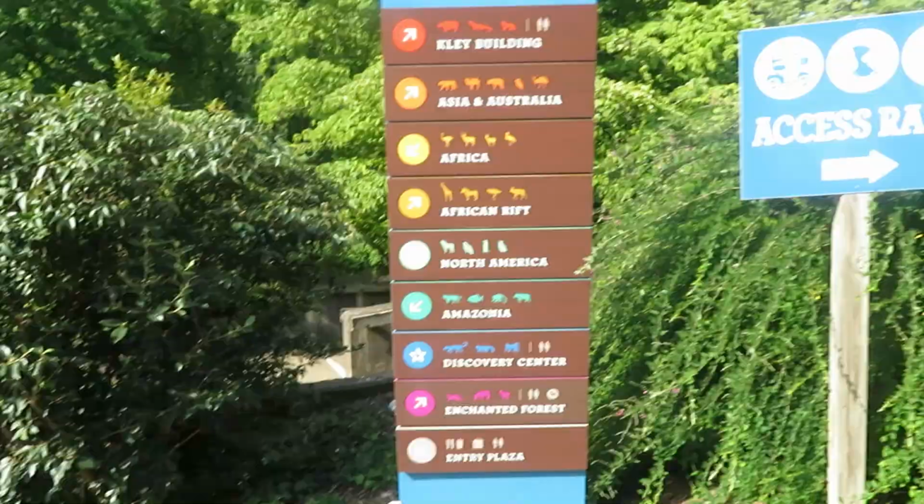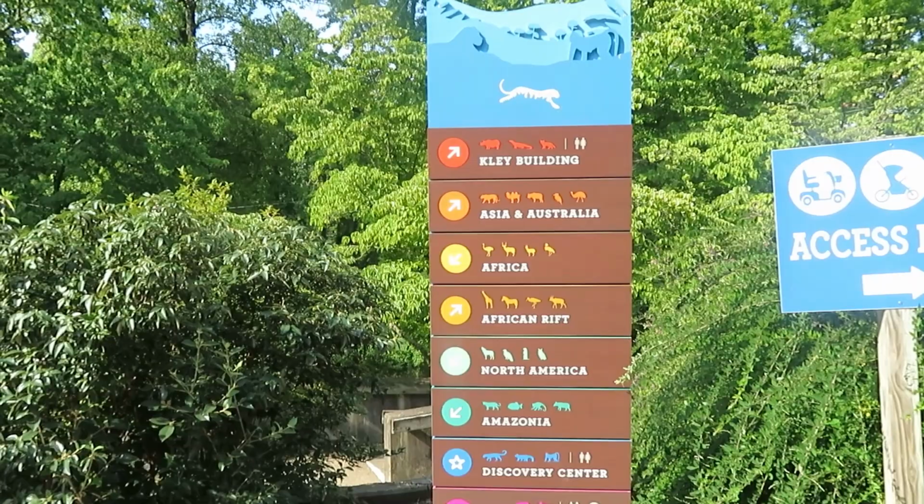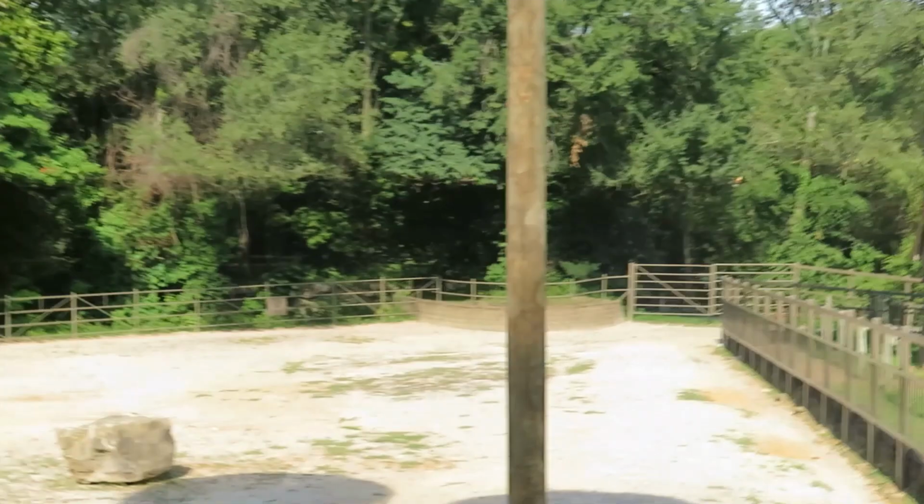Alright, so here are the signs pointing in different directions. So we just did Discovery Center, so now we're gonna head this direction to the rest of Africa, and then to Asia and Australia. Alright, so over there is a giraffe habitat. He's actually just running. They actually have two habitats, and they do have access to come into that habitat whenever they want.